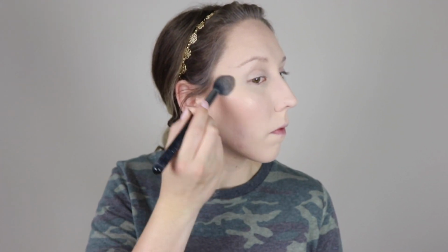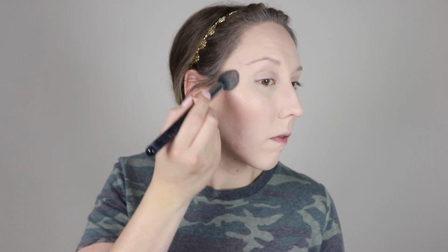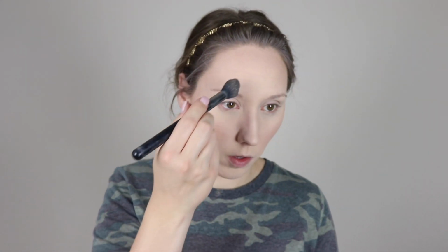For highlight, I'm gonna be going in with the Anastasia Beverly Hills Amrezy highlighter. And then on my nose. And then I like to bring it down the bridge of the nose as well. And then I just take whatever's left on the brush and just rub it on my forehead. I don't go back in. And then I take a little bit on my Cupid's bow. And then take the rest on my chin.